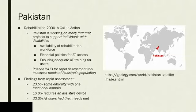It's shown that by participating in Rehabilitation 2030, a call to action. This was a conference where many countries came together to talk about the different projects that they're working on to improve access to independence for individuals with disabilities. And Pakistan was so inspired that it actually pushed the World Health Organization to create the Rapid Assistive Technology Assessment. And since it pushed so hard, it got to be the first country to use it.